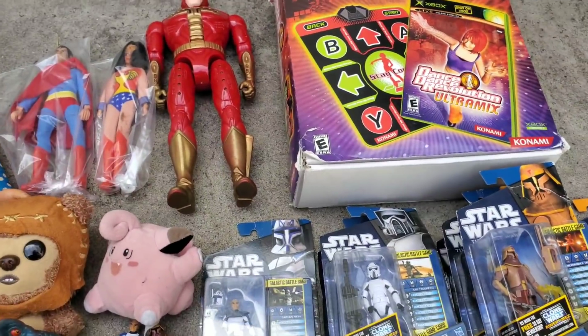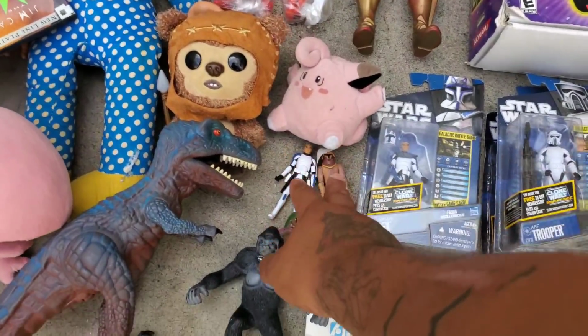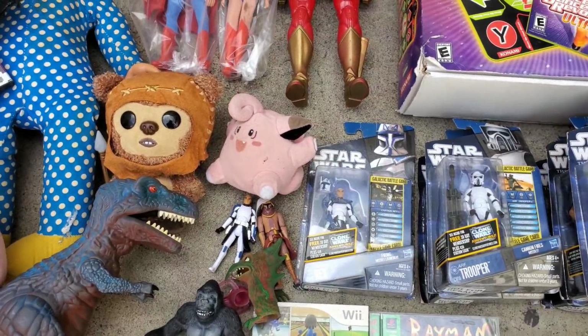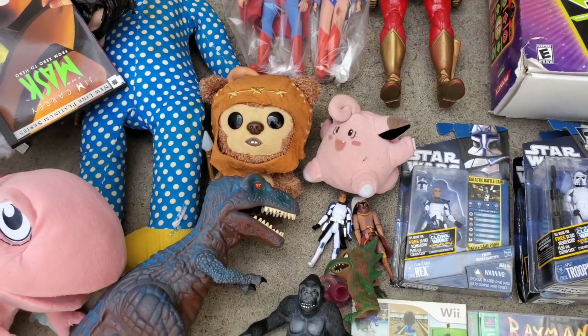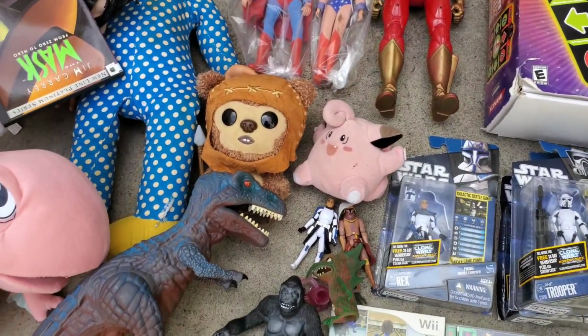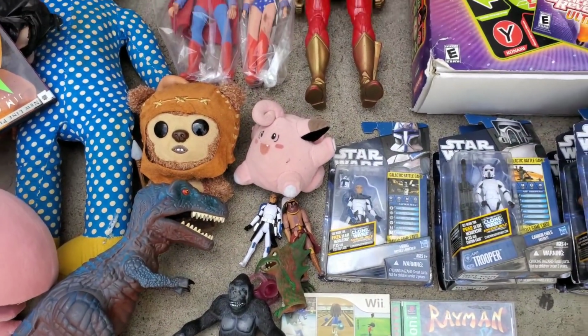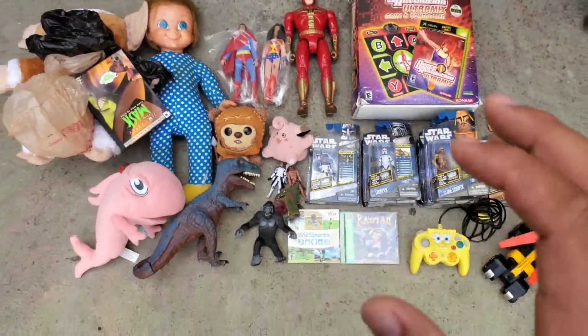Really stoked. So I estimated everything. I added it all up, and that lot right there is like $20 easily. So that's why I do my research and look into stuff, what I can get for it, and the profit margin is triple. I'm making triple the money on something like this, but like really good collectibles.